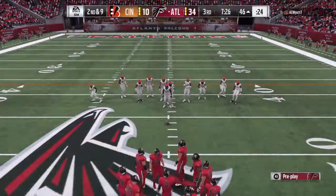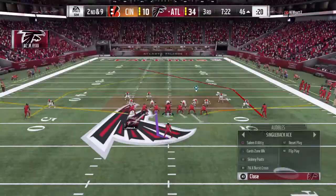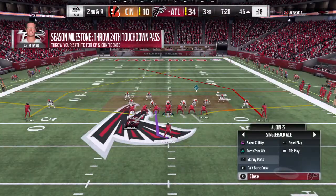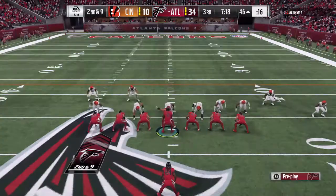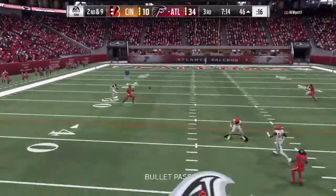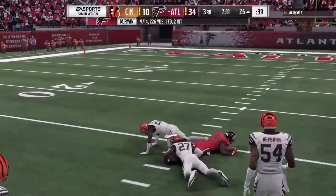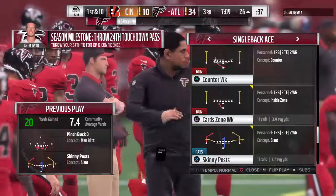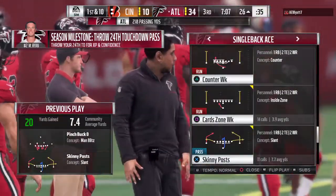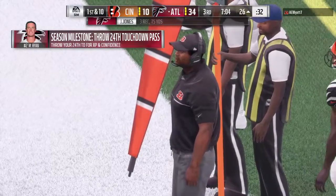So what will they do? On the ground, through the air, let's see. 2nd and 9. Ryan. The left side, completion to Jones. And he'll be taken down, but not before getting this inside the 30. A good pickup there of 20 yards.